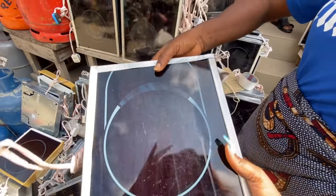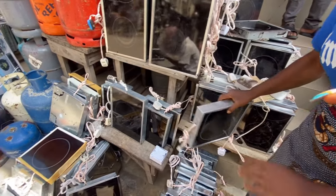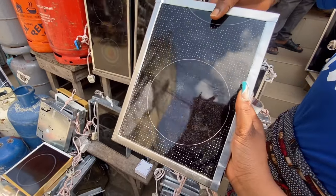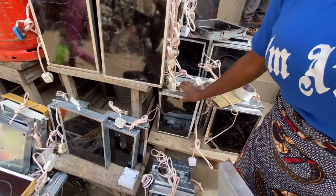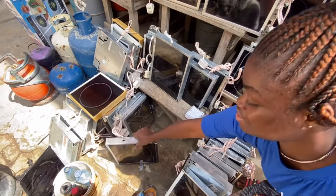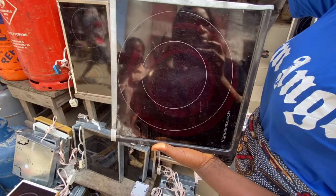Is that the last price? Yes. So this one is 5,000 naira for one burner. Okay. There is still one of 3,800. So this one is 3,800 for if you're a student or you're a bachelor, a spinster, you don't cook a lot, you can use that one for 3,800. That's the smaller size. Then this one is a bigger size, and this is how much?